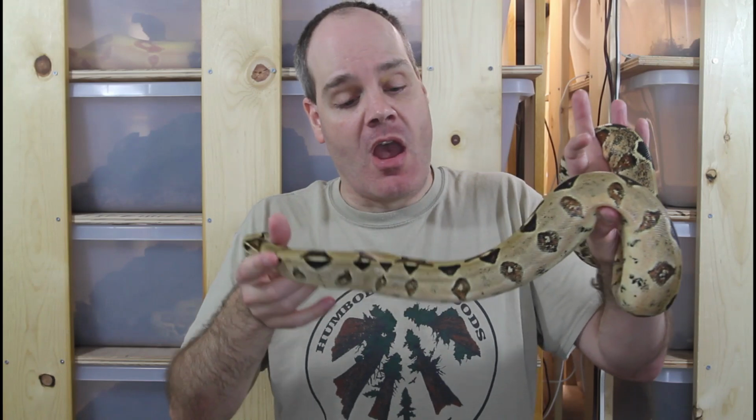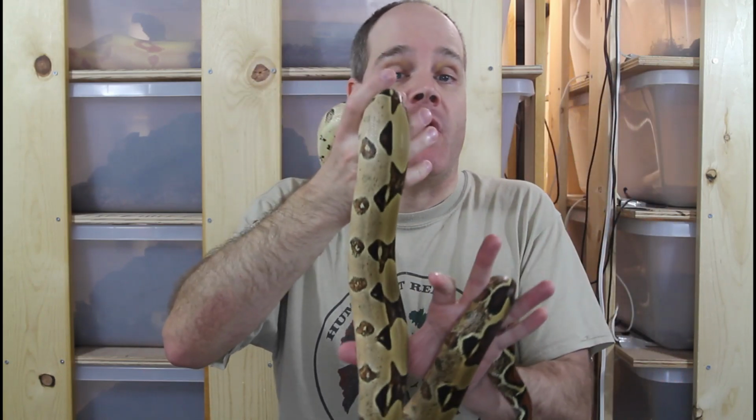This is my other female from the Rio Bravo line of Venezuelan true redtails. This is from the same litter as the female I just showed you, born in 2017. I saw this female right after she was born. I knew there was something special about her because she stood out from the remainder of the babies in the litter. She just had this super clean appearance, you can see.